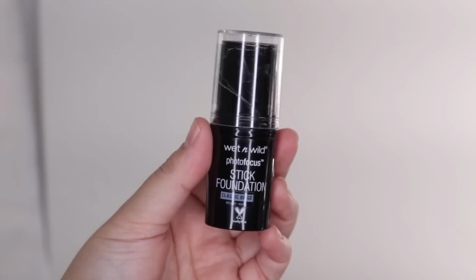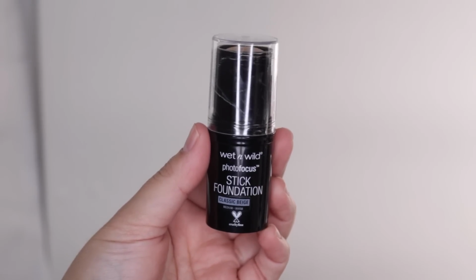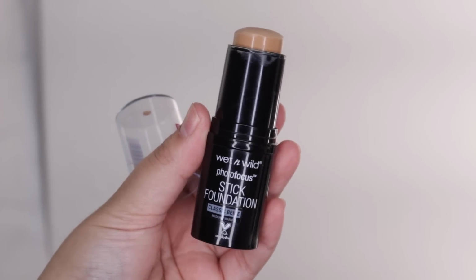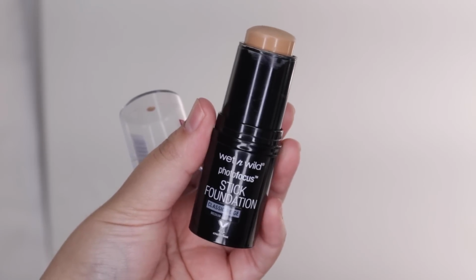The foundation that I've been loving, I'm actually wearing it today, so if you're liking this foundation, this is the Wet n Wild Photo Focus Stick Foundation. I'm in the shade Classic Beige. I really love that this is a creamy, not too drying stick formula with good full coverage. When I see this product on my skin, I would not think that this is a drugstore product. It's such good quality and it's so comfortable on my skin, yet it's matte and full coverage. It doesn't feel heavy and it doesn't feel drying. So I think it's honestly a win-win product.